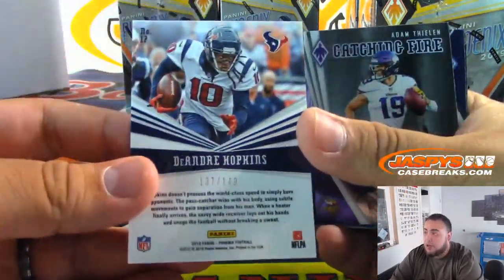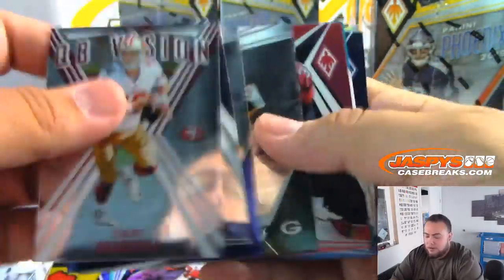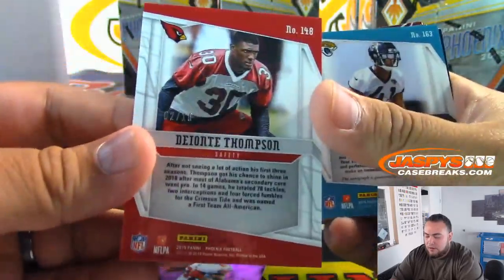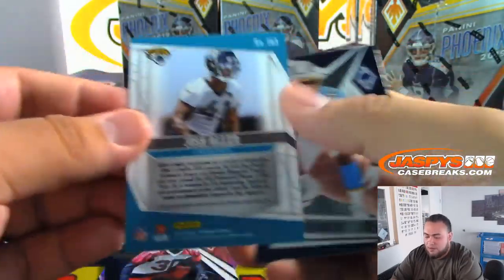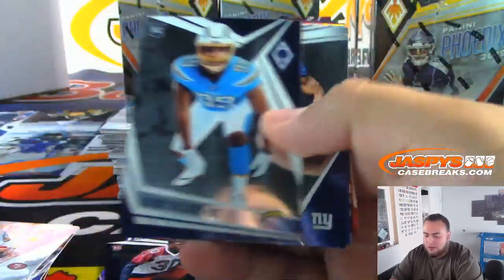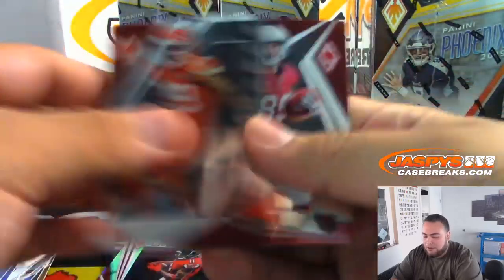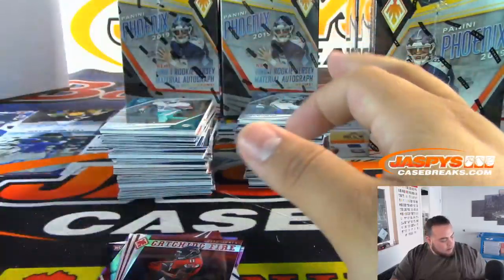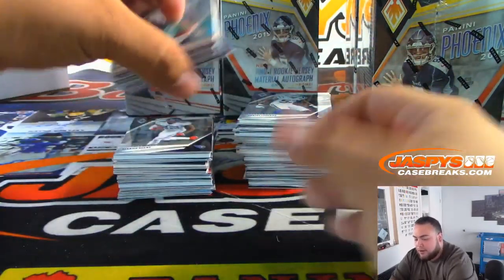Catching Fire, DeAndre Hopkins. Sterling Shepard to /199. Deontay Thompson to /10. That's cool. Josh Allen, autograph for the Jaguars. Catching Fire, Julio Jones to /200. All right, so all these are kind of in top load. Just going to skim through them for now.